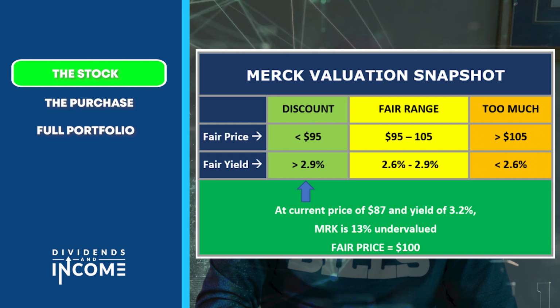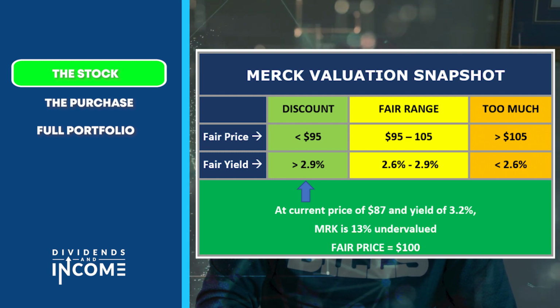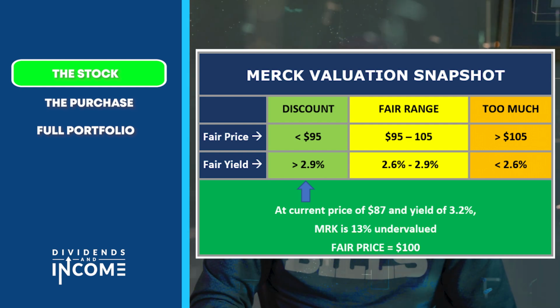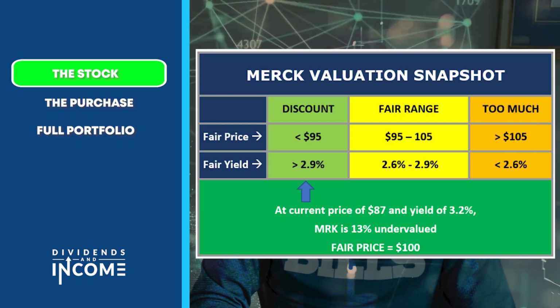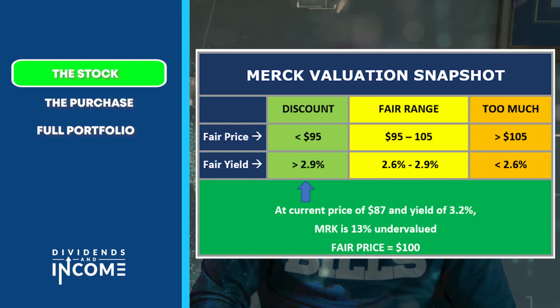The top part of the slide then creates valuation ranges. The yellow range in the middle is simply the $100 fair price plus or minus 5%. So in dollars, it runs from 95 to 105. Anything over 105, in my opinion, would be too much to pay for a share of Merck. That's shown in the orange area to the right of the chart. But on the left side, under discount, that's green because this is an undervalued area.